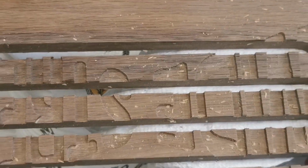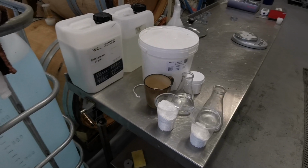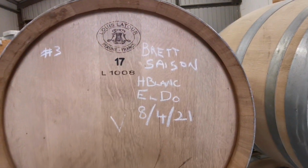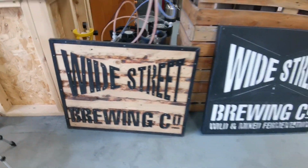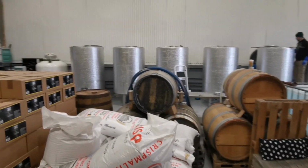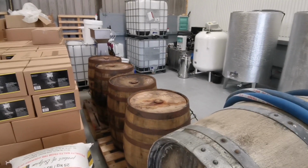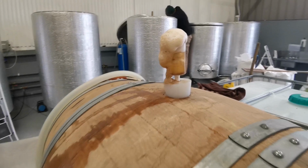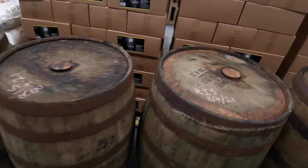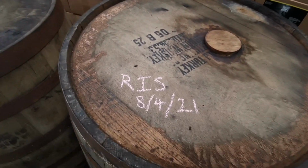How about that for a mash paddle? Widestreet Brewing Company was started back in May 2019. Head brewer and owner Sean Cullen and his partner Carla are the main driving forces behind the brewery. And as you can see, things are starting to take off here. They've got plenty of things going on, from spontaneous cool ship beers to 13% barrel aged ribs.